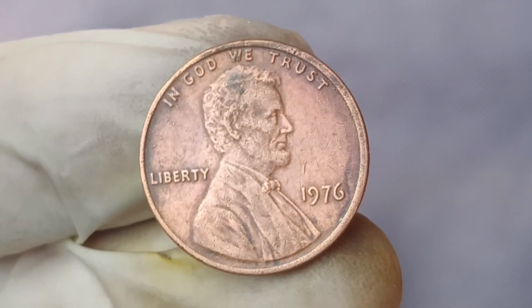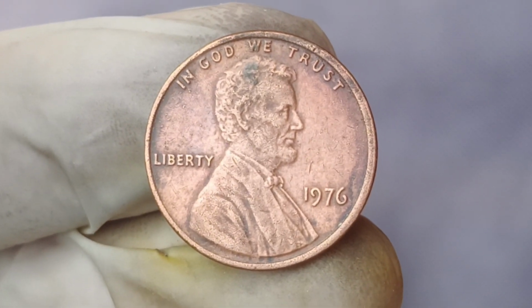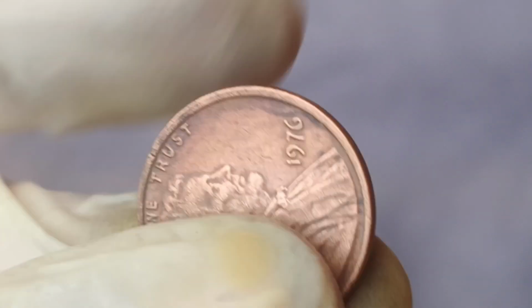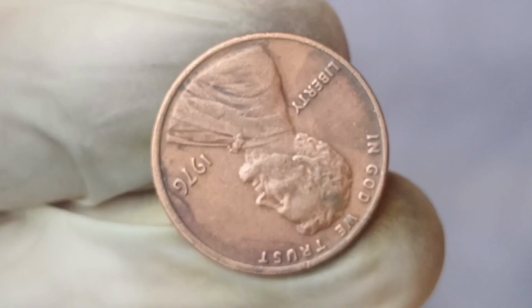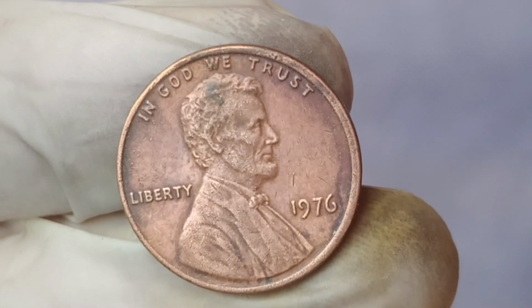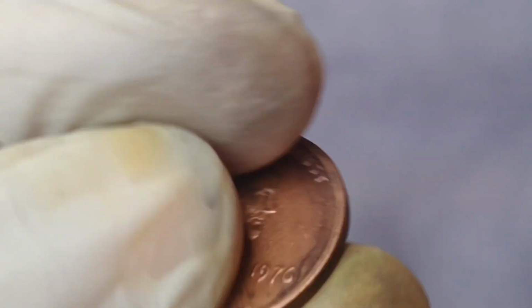A small batch of these pennies was mistakenly struck on the wrong type of planchet, or blank metal disc. Instead of being struck on the usual copper planchet, these coins were struck on steel planchets. Now, why is this such a big deal?